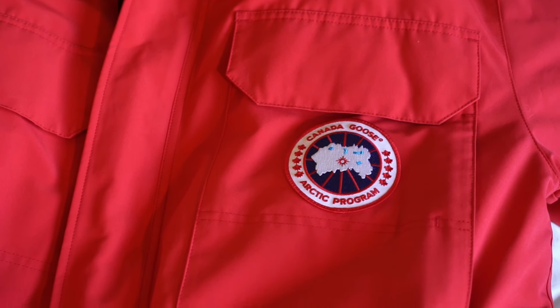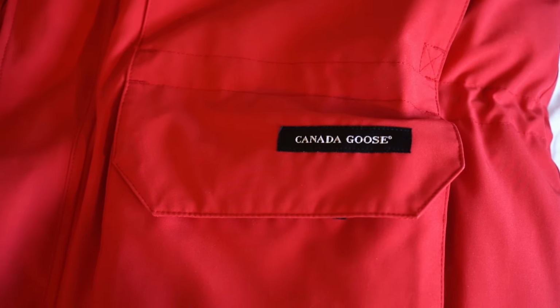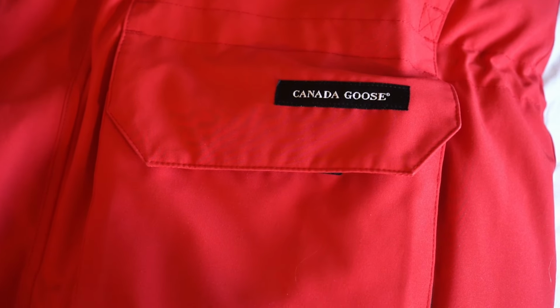Now let's get into the review of the Expedition Parka. Going through this review, I'm going to compare to the 66 North Parka that I've actually reviewed in the past. Feel free to check that out if you want, but I think for me personally, that's the gold standard of parkas. So using that as a benchmark right here to compare to this jacket is a good way of seeing whether this is worth the price, because they're very similar in price point.